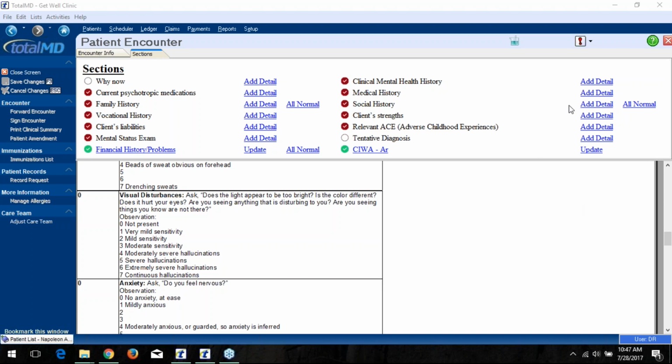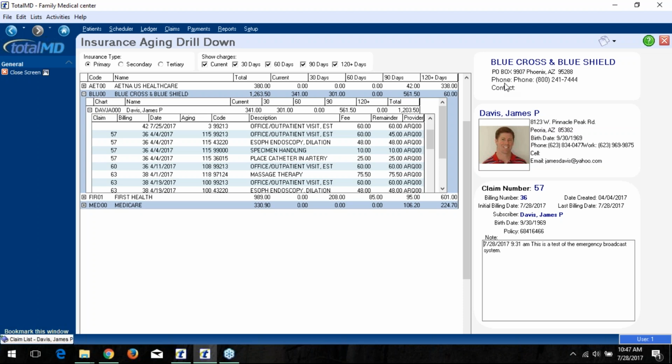All right, somebody asked if we could pull up the insurance aging screen again, which I can do. I have that open here already.